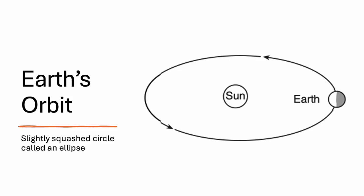How long does it take Earth to make one full trip around the Sun on this racetrack? It takes about 365 days. Does that number sound familiar? That's right. It's how many days there are in 1 year. So every time you have a birthday, Earth has finished another big lap around the Sun. This incredible journey is what defines our year.